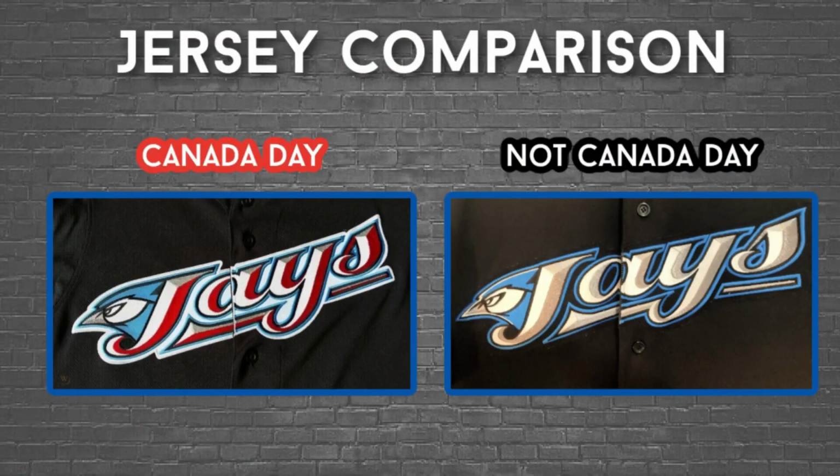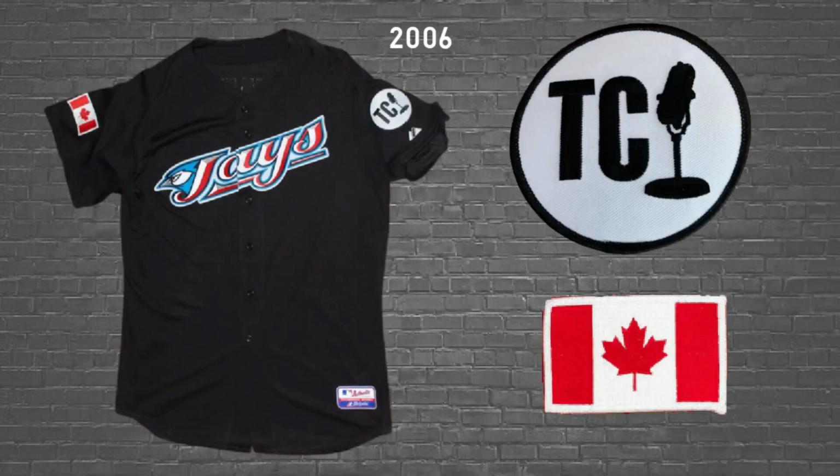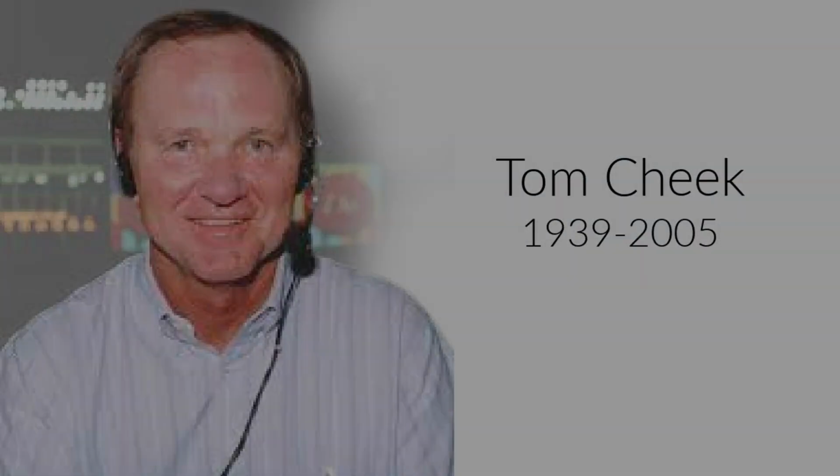The Jays logo on the front features a red tint added to the blue and white of the logo coloring. The back of the jersey features the biggest change in both font and color. The lettering is in red, the nameplate reads Canada, and the font is different from the regular season lettering. This jersey also features a TC patch, honoring Jays broadcast legend Tom Cheek.